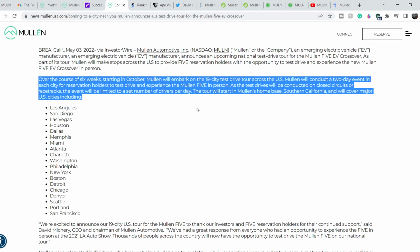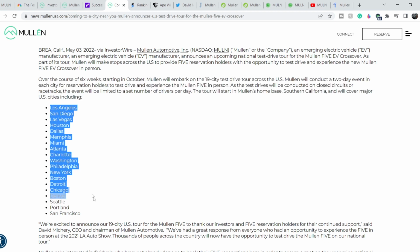As the test drives will be conducted on closed circuits or racetracks, the event will be limited to a set number of drivers per day. The tour will start in Mullen's home base, Southern California, and will cover major US cities, including the following. And here is the list of these cities.